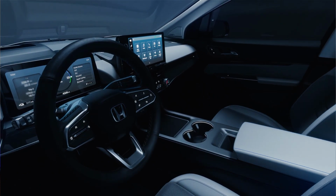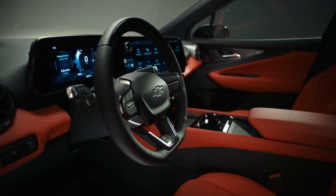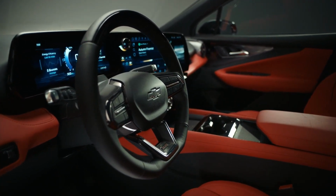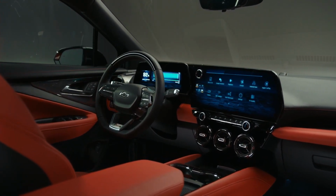Overall, this interior is not that much to write about. I'd say it's missing some of the premium features and feel of the Blazers. For example, the Blazer has a nice trim on the door cards, the stitching on the door cards and stitching on the dash. And then there's a wow factor of just having that 17.3-inch screen on there.